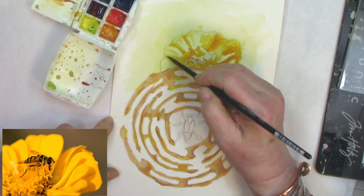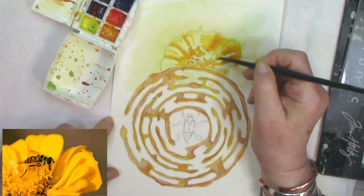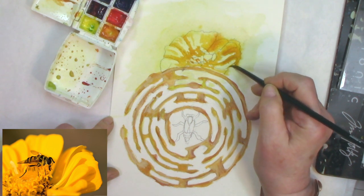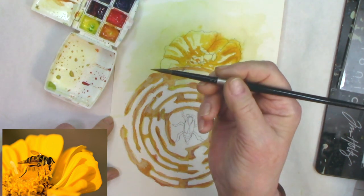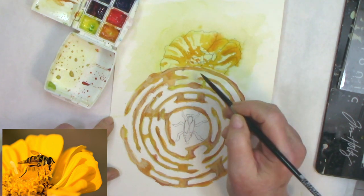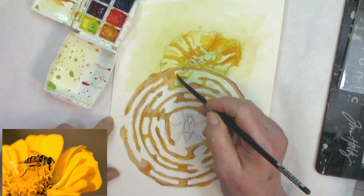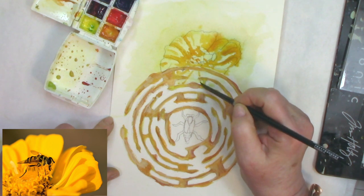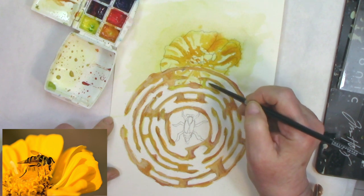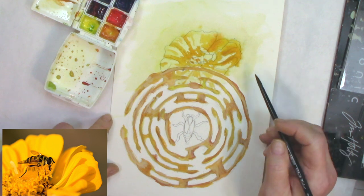Now I'm still dipping in that one. I have not filled my brush again. So what does that tell you? Hello, not everybody at once. It tells you that this brush is designed to hold a lot of liquid. And don't try to make yourself paint from your imagination.